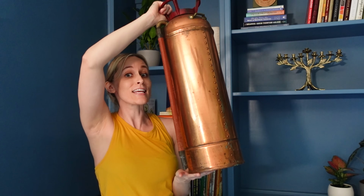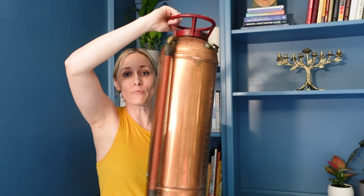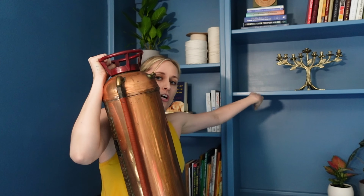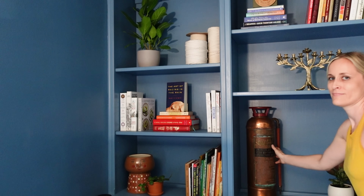Now, like I told Maggie, we do want reflective surfaces, and Maggie's husband, Eric, is a firefighter. So she has these amazing vintage fire extinguishers that are beautiful, large, copper, reflective, and we have a very large space to fill here, so that is where this is gonna go.